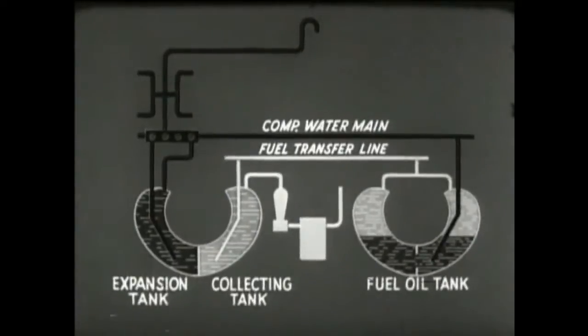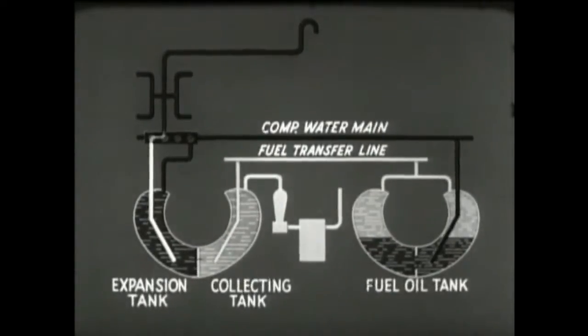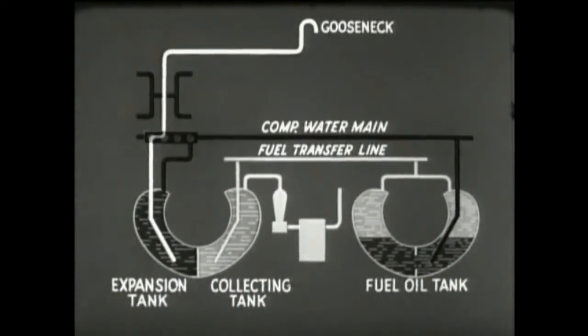The compensating water system also includes a line which runs from the bottom of the expansion tank through the manifold to the top side and forward in the superstructure to a header box. This header box is more commonly called a gooseneck because of its shape. The gooseneck is located in the conning tower fairwater and is open to the sea.